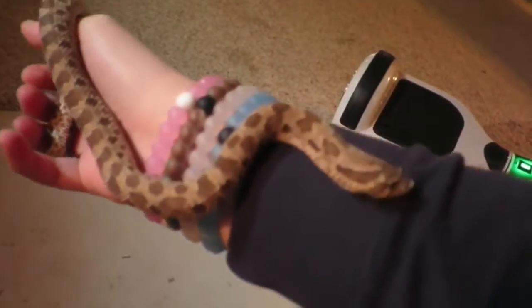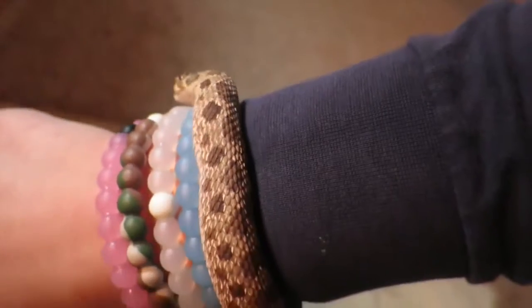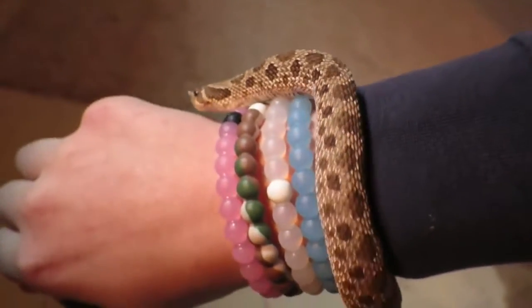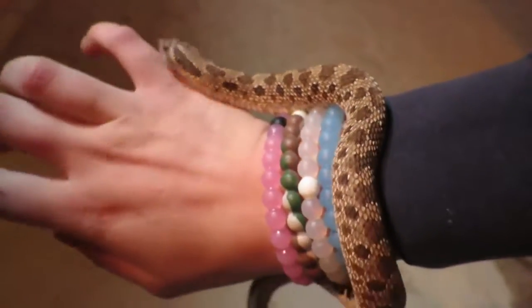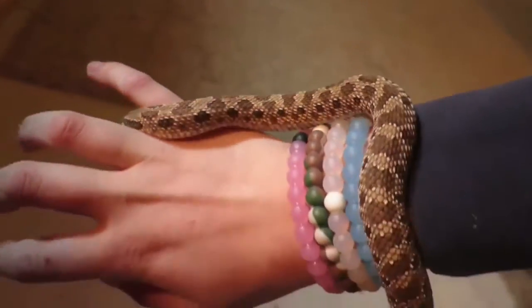She doesn't strike. The only thing about these guys is they do contain a small amount of venom because they are a rear fang snake, so they keep a little bit of venom in the back. But if it bit you, it would not kill you. It may burn a little bit. I'm not sure. I've never been bitten by these guys, but it wouldn't feel too good.